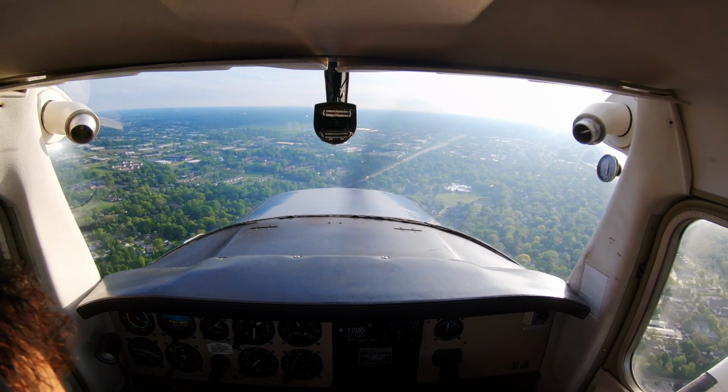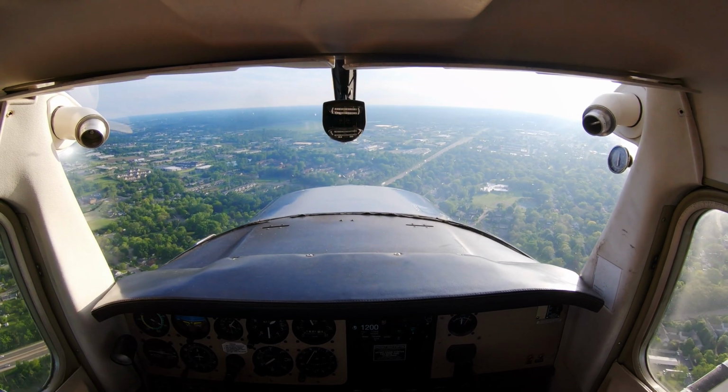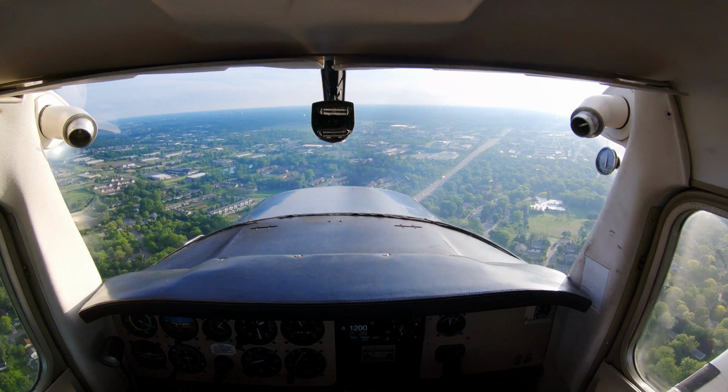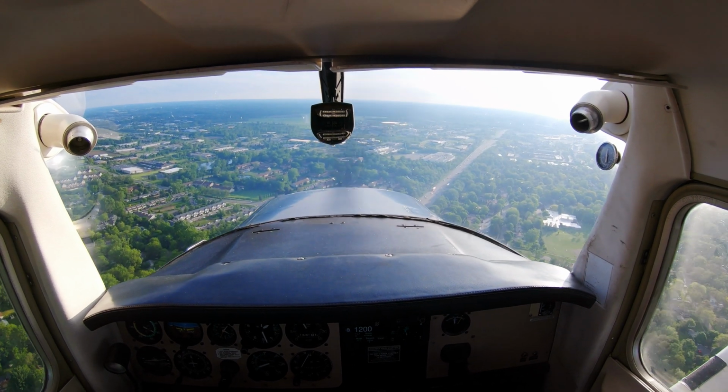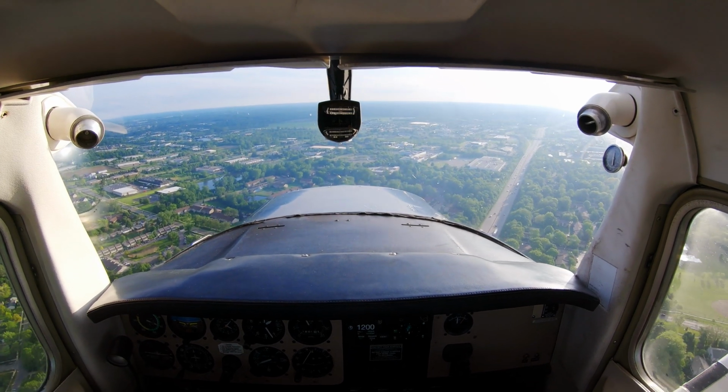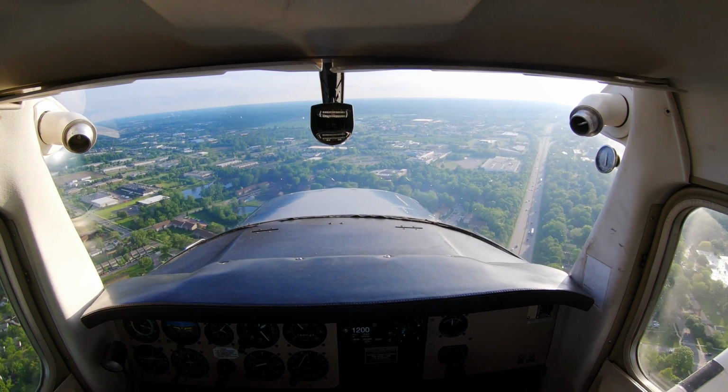Carb heat, gas, undercarriage, mixture, prop, wide arc, flaps 10, flaps 20. Lower it way down.